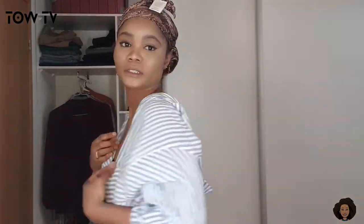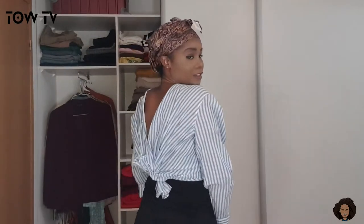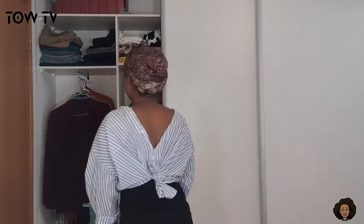So guys, we have something like this in the back, and we have something like this in the front. Can you see me? Again, depending on your personality, you can decide to take off the camisole or just rock it like this, so you have yourself a crop top. Also, you can decide to fold the sleeve or just leave it like this. So guys, you have style number 3. Isn't it beautiful?